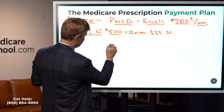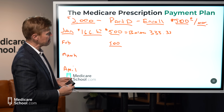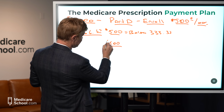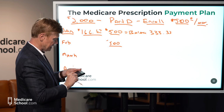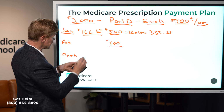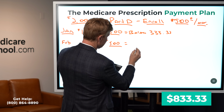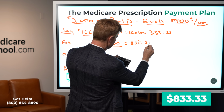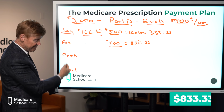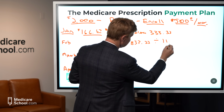Again, we spend another $500 in medications during the month of February. They're going to take this $500 you actually spent plus the balance, and that gives us $833.33 that we owe. Let me put our balance here. We have 11 months left in the year, so they're going to take that and divide it by 11.